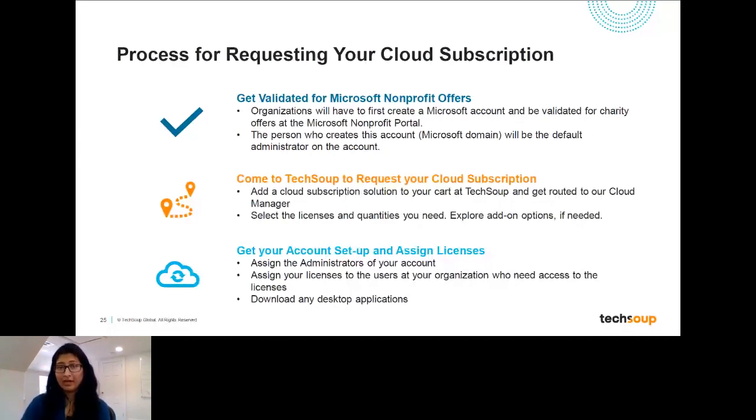Once you've gotten vetted and you have what Microsoft calls a domain, which is basically your Microsoft account, you come to TechSoup and you can request any of the cloud subscriptions that you want. You can add that directly into your cart and go to our cloud manager, select the licenses and quantities you need. You can explore add-on options. And once you have all that, you can get your account set up and start assigning those licenses.